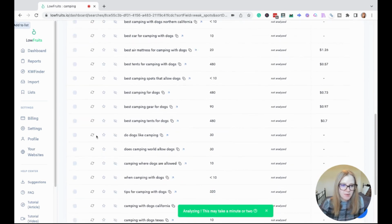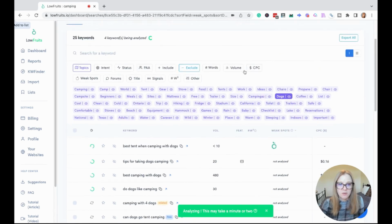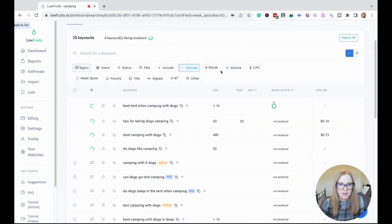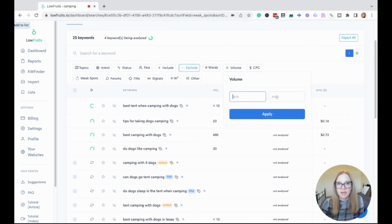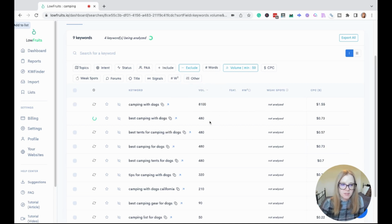Do dogs like camping? That would make a good informational post. And last but not least, we can also filter by volume. So we can click on volume and say we only want to look at keyword phrases with a minimum of 50 searches per month. And then we can sort by volume. So then the search terms with the most searches will come up first.